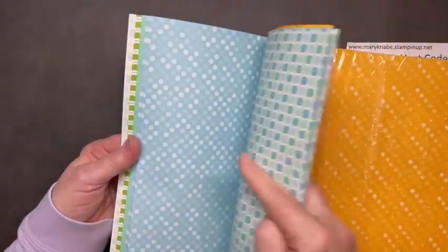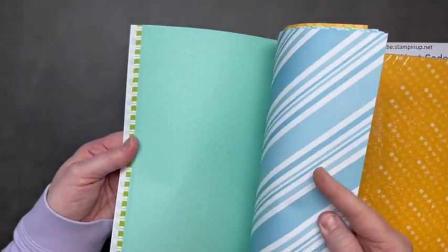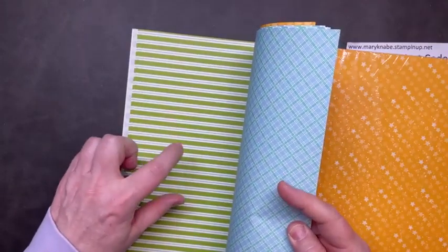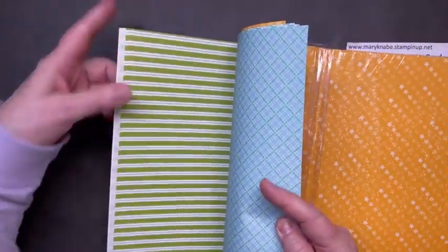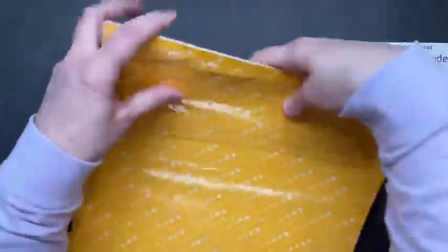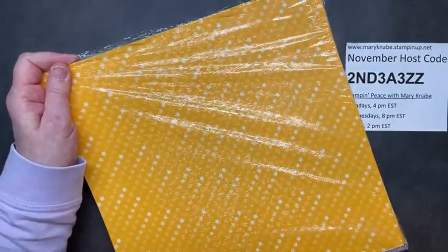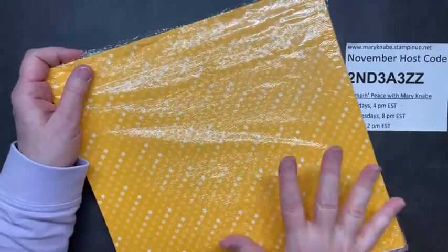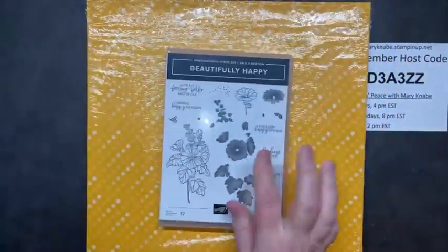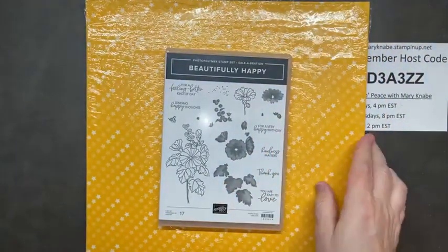And it's something that you would use throughout spring, summer, maybe even beyond. Like I can picture this with Christmas cards, right? It just is how you combine. Oh, that one too. It would just be how you combine, but definitely for spring and summer, bright birthday cards, cards for kids. I can picture so many great things to make with this. Love it. But this and the Beautifully Happy would be available free with a $100 order.